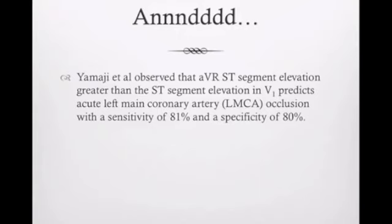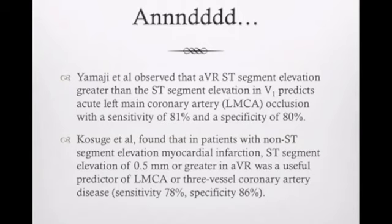And another study showed that if you have ST segment elevation in AVR greater than the elevation in V1, then that predicts left main coronary artery disease with an 80% specificity, and that is pretty impressive numbers. Right? Another study found that in non-STEMI patients, ST segment elevation of 0.5 millimeter, a half a box, or greater in AVR was a useful predictor of triple vessel disease or left main disease with an 86% specificity.